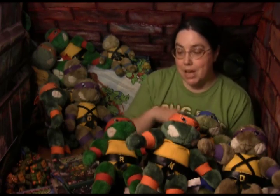I know a few years ago, back in 2009, there was a booth at San Diego Comic-Con that was actually selling Ninja Turtle plushes for like $10 a piece or something.